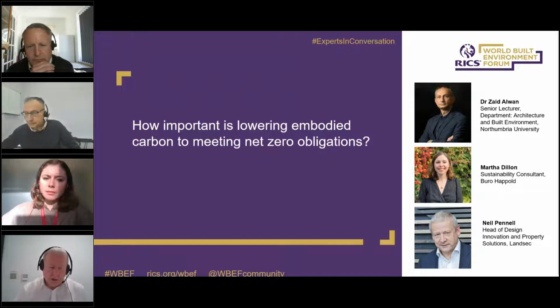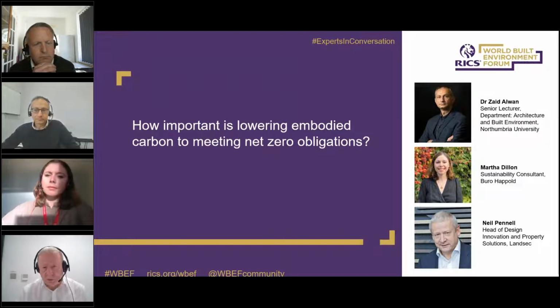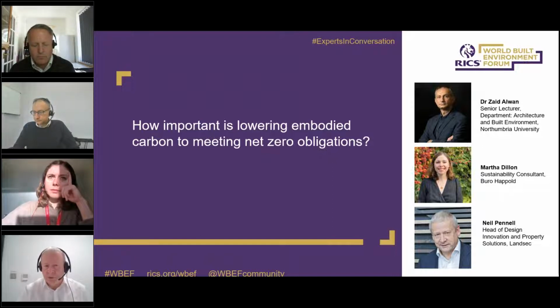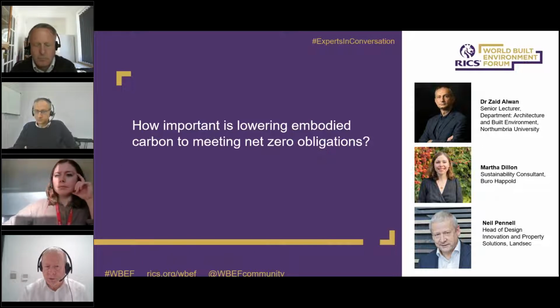Yeah, I think obviously operational carbon, as we move to a decarbonised grid, as Martha said, I think we're going to see that reduce in its importance. And the whole focus in terms of the carbon invested in the built environment is going to be that used to construct it in the first place. So hence the real importance of lowering embodied carbon to meet the overall net zero obligations.